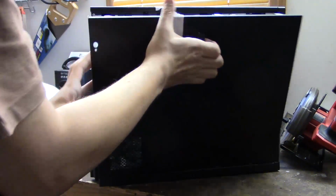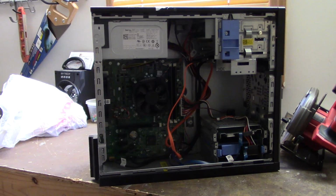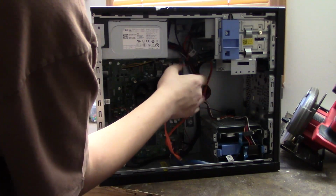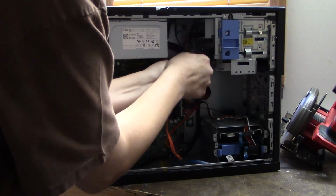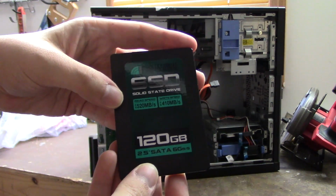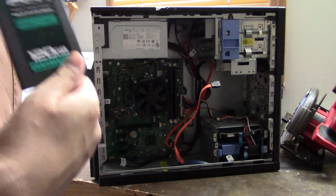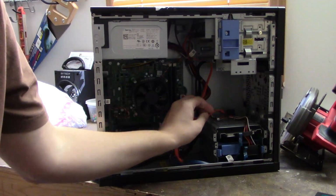So we'll pop the panel off here. These little Dells are very easy to work on. I believe this is the Linux SSD hanging in here. It's just flopping around. I know it's not very elegant. So I shall remove it. This is an Inland 120 gig SSD. This will be going in another computer. Hopefully I can just reuse the Kubuntu install on here. That shouldn't be too big of an issue.